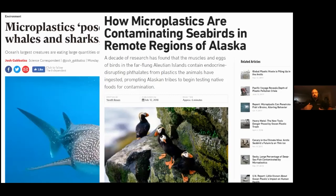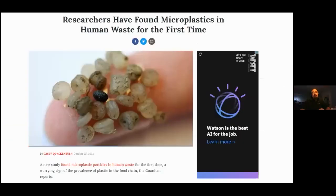You can see pictures of these dead juvenile birds, and their stomachs are just full of plastic. So plastics and microplastics can be a real hard thing for birds. And then we found microplastics in human waste too. I'm glad I wasn't involved in that study personally, but just something to be aware of, that we are also part of the food chain. So again, that's no comment on whether it's negatively impacting us, but just to be aware of.